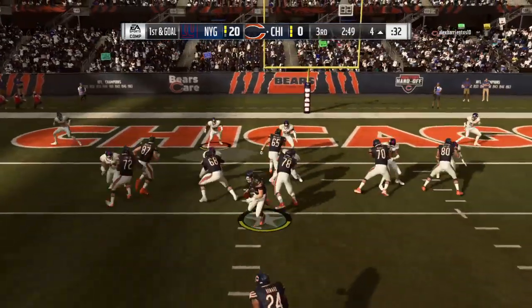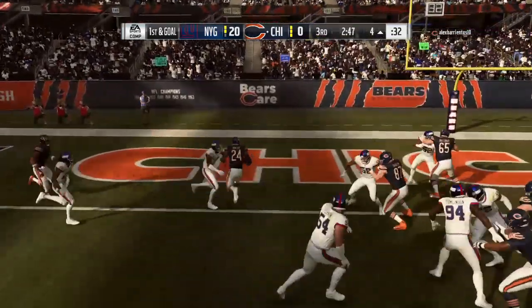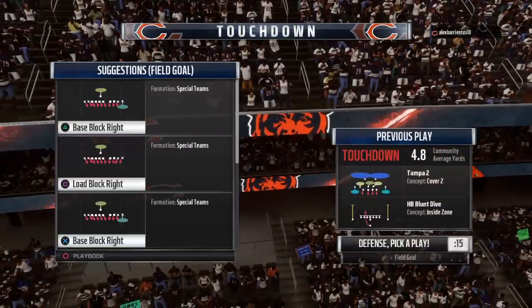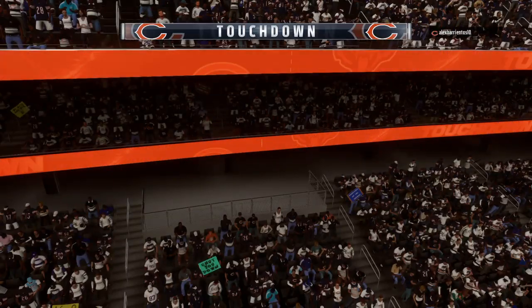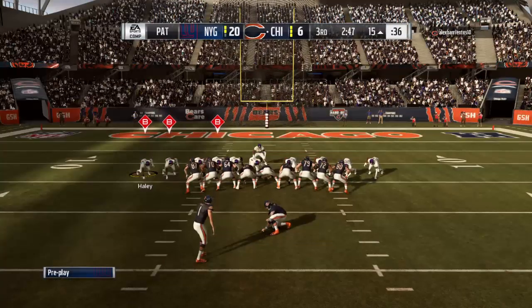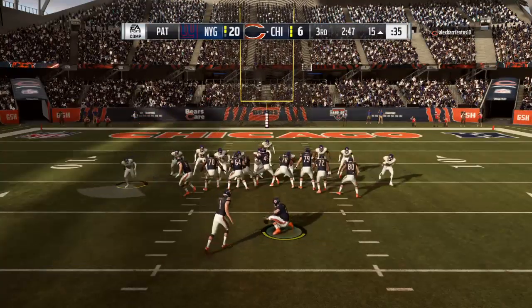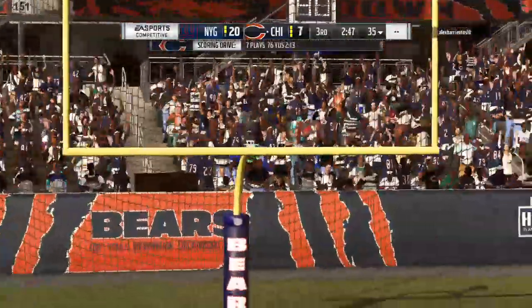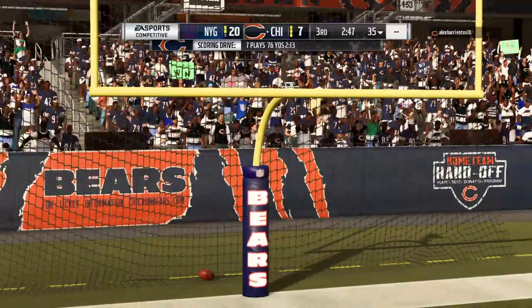I don't know what they talked about at halftime. Whatever it was, it worked. And he'll get into the end zone. Touchdown, Chicago. Jordan Howard taking it in from 4 yards out. And the Bears cut into that lead. Parkey with the extra point, and that cuts this lead down to 13.